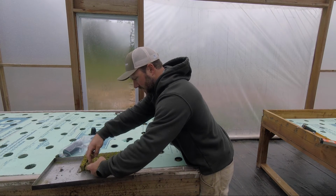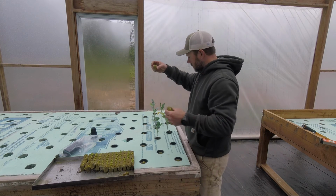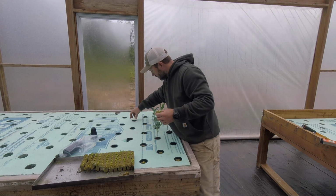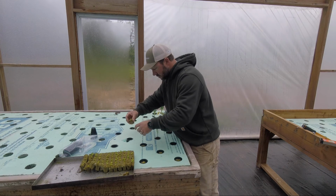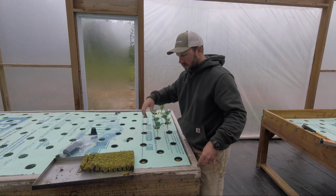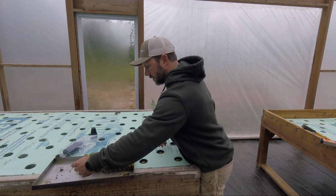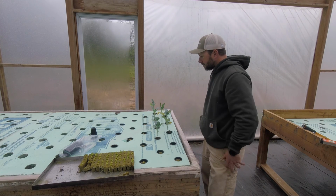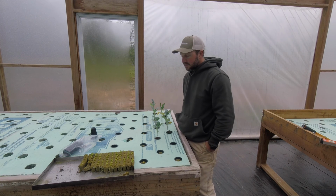Being here in the greenhouse, there's really not a lot of disease and insect pressure. I actually really enjoy growing hydroponic lettuce. I don't really know why we got away from it. I guess we got too busy doing other things. But that's the gist of it.